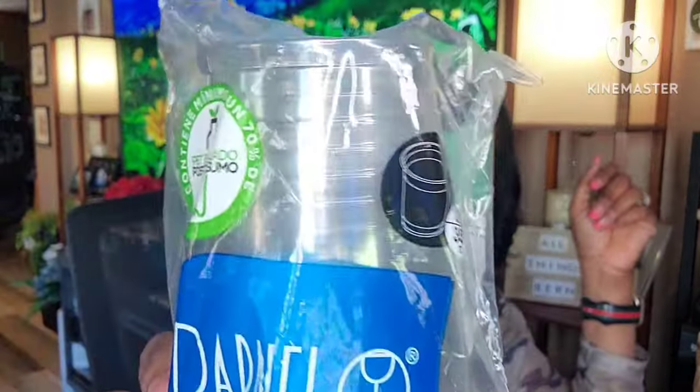Okay. Oops. Darnell is back in the Dollar Tree, y'all. So I got me a package of Darnell cups. You get 12 cups. I love these cups. Whenever I find them, I buy them because they are really good. Like, really good.